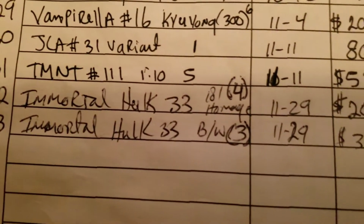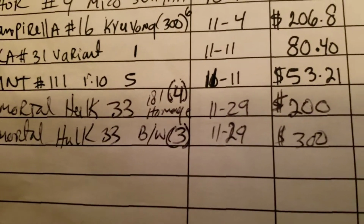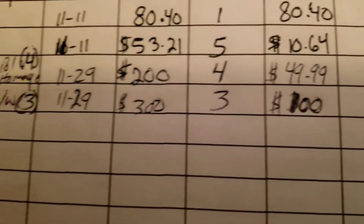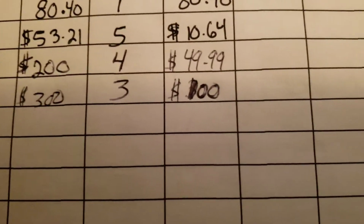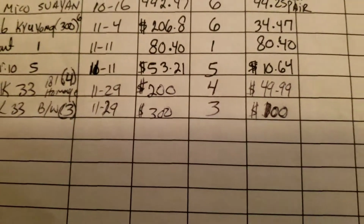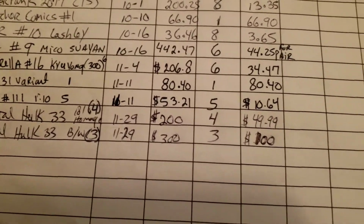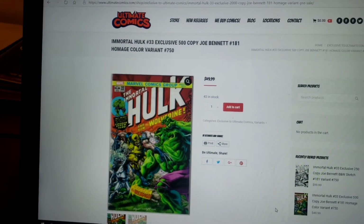I did put it into the project, and I'm putting all the books in the project. Immortal Hulk 33. This is the regular cover, 4 of them, for the 4s, $200, $49.99. And then the other one, all 3 of them are going into the project. Like I said, with a book like this, you need the 9.8 or at least 9.6s to hope to break even. With a 9.6, I think you can still make some cash.